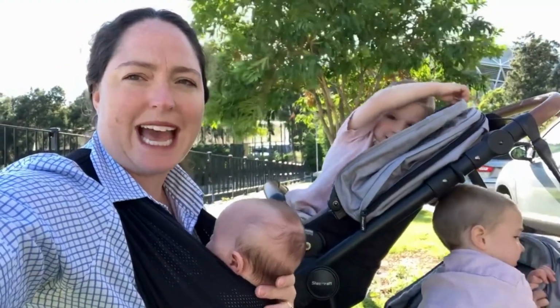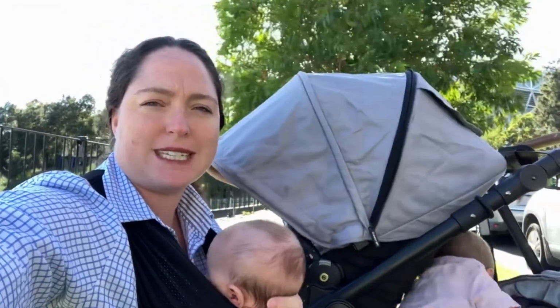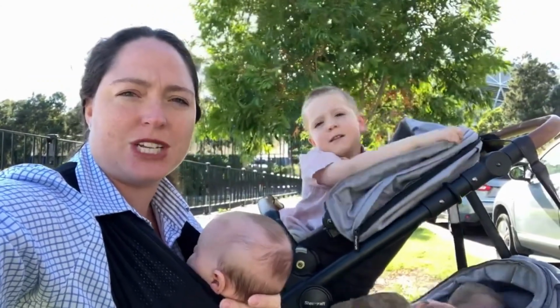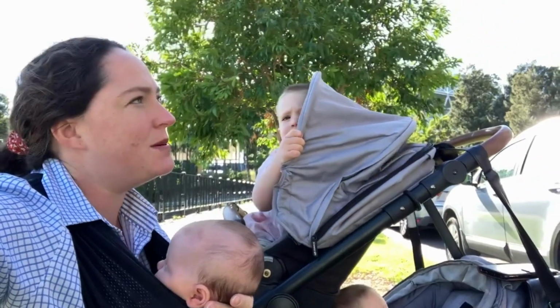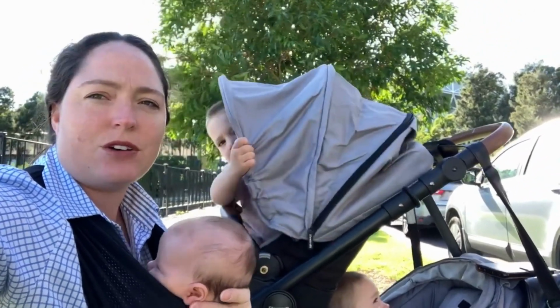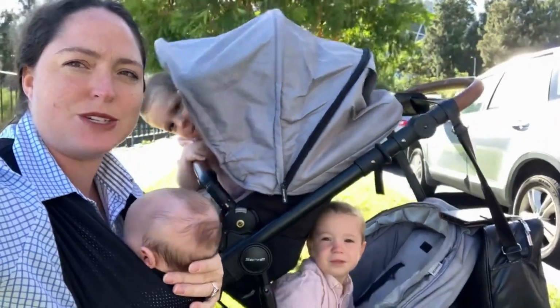We are back here at the Royal Easter Show for day 2. Yesterday we spent a majority of the day at the cattle section for the shorthorn judging and being with our cattle. Today we'll head and have a bit more of a go at the rides and checking out the other pavilions and groups. Eddie, what do you want to do at the show today?